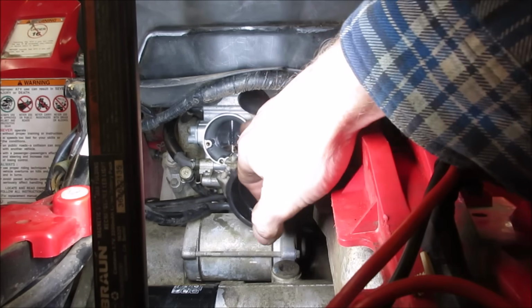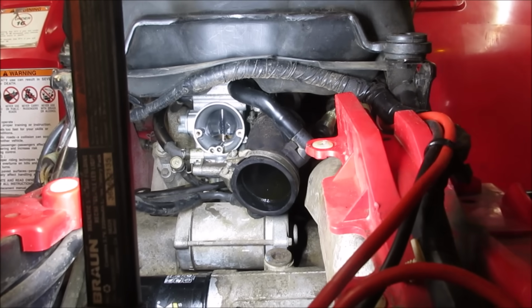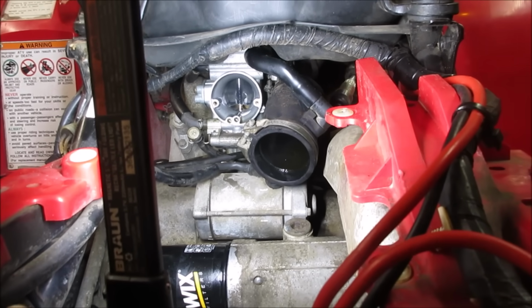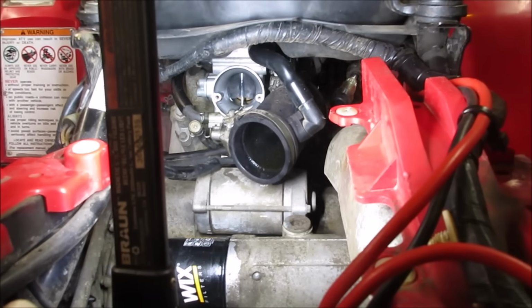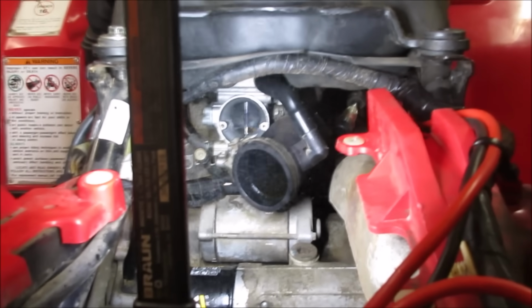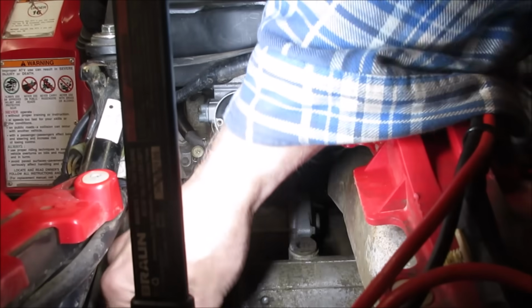All right, I got the airbox off. We're going to look at that slide, make sure that slide is lifting up like it should. Definitely could be the issue too. So let's go crank her up. No, it's not that.